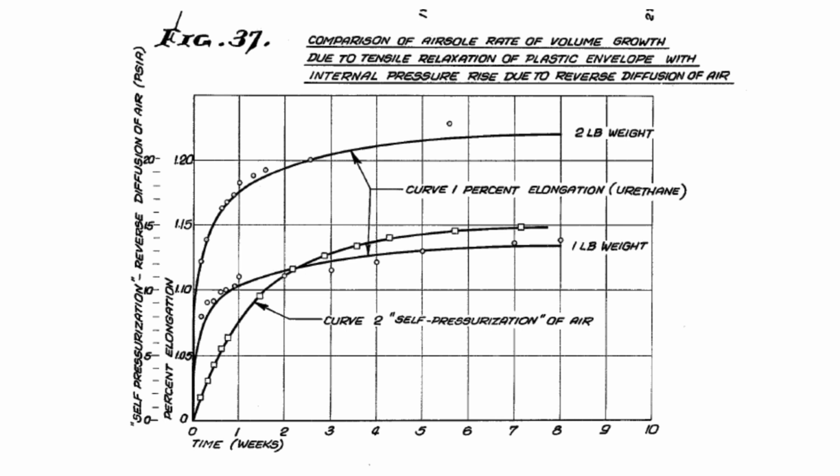In this graph, the rate of elongation of urethane film, based on suspending weights on test strips of film, is plotted as a function of time, curve 1. Also plotted on the same time scale is the pressurized trend of the self-pressurization phenomenon, curve 2. As is seen, the two time-phased characteristics are similar in that one offsets the other. They also become asymptotic at about the same time.